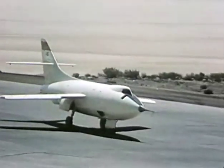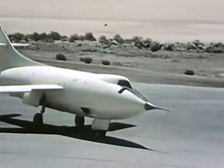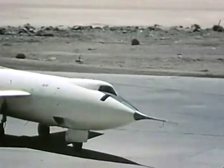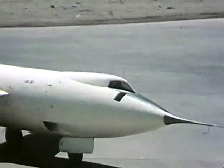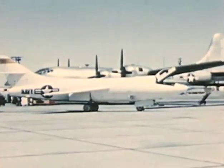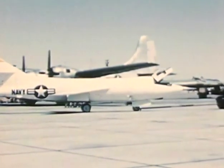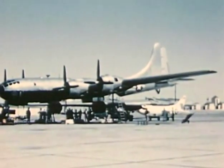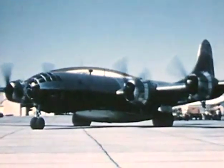The D-558 Phase 2, in contrast, was a swept-wing aircraft designed to explore supersonic flight. Though turbojet and rocket-only versions were built, the rocket-only version of the D-558 Phase 2, launched from the B-29, was much more productive, gathering supersonic research data.